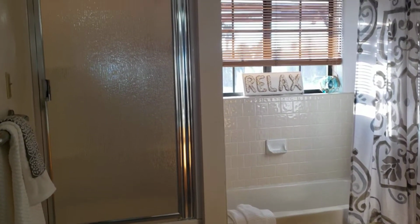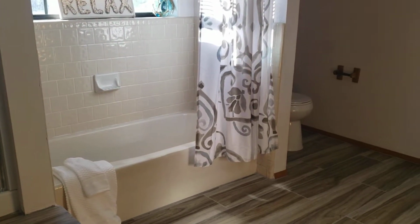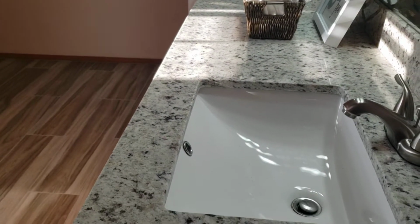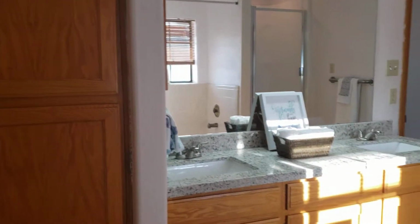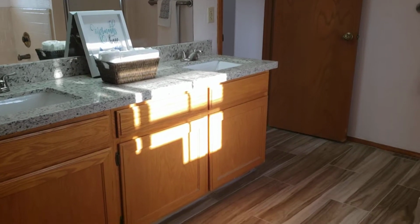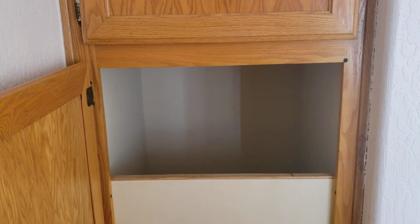I really love what they did in this guest bathroom. You've got the shower here, but you still have a tub for bathing. 2 sinks, undermount, granite countertops, full linen storage here. And this last cabinet over here on the right is what pops into that laundry chute in the laundry room below. Okay, totally lied. It's on the left. But you can see it goes down into that laundry chute below. And that's where it's hidden.